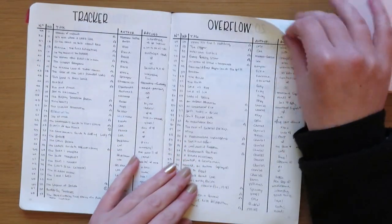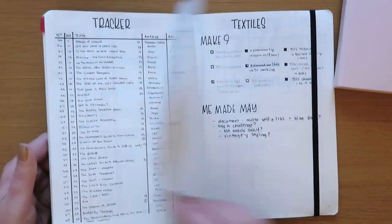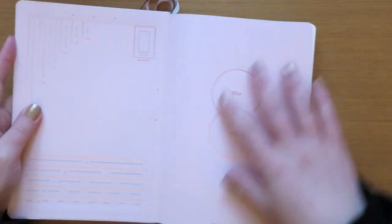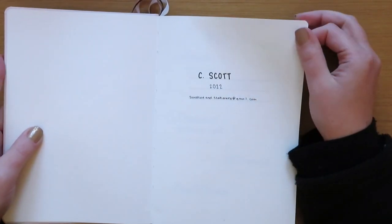So I'm actually gonna go ahead and just put my elastic over here, because this is the one that I'm currently using. And then we have my bullet journal, which is such a bright blush that it kind of messes with my lighting, but it's fine. I did go ahead and, for the first time, put the year in here, and did my little intro page.